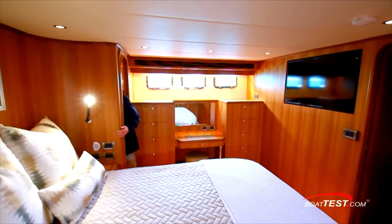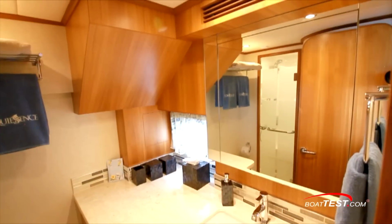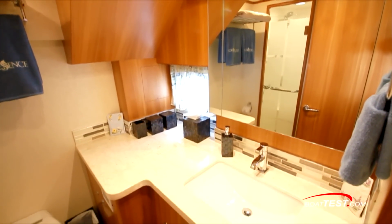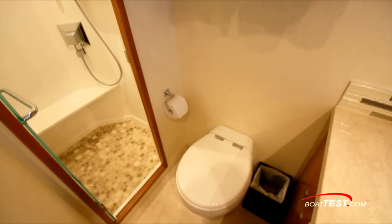The head is just behind. It includes the usual features of vanity with mirror just above. Teak cabinetry has more of the satin finish. The toilet is electric flush and serves as a bidet combination unit. A walk-in shower has glass doors, a seat, and tile floor.